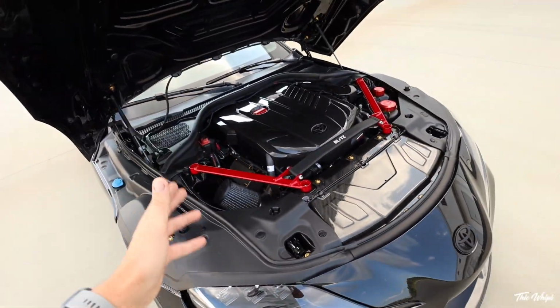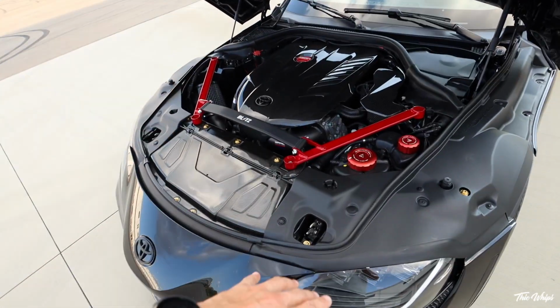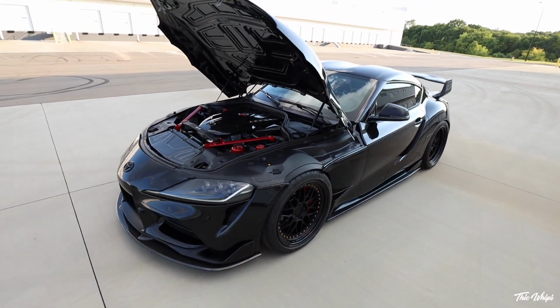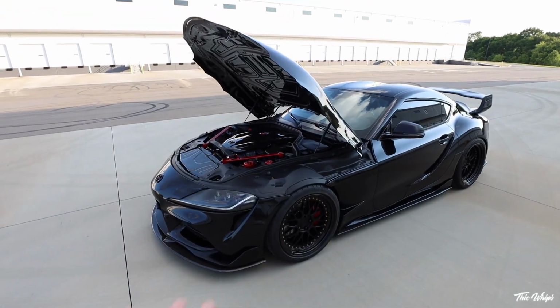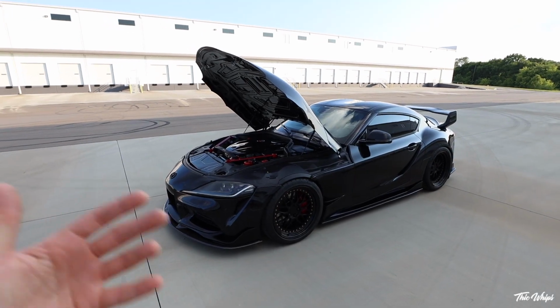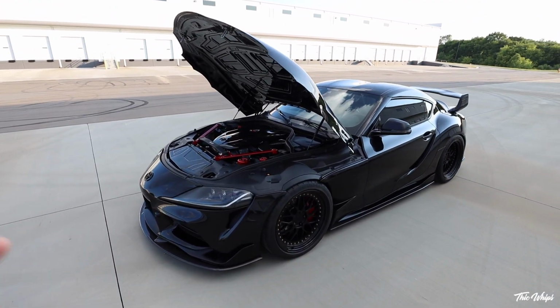Honestly, I'm not tuned for meth, and if I were to do meth, I would run straight M1, but at the same time, it's super flammable, kind of sketchy, and I really enjoy the setup of just having a simple pump gas tune and an E50 tune for when I want to go balls out. I think that is just an easier setup. I'm not really trying to break records. I'm not trying to have the most horsepower, so numbers aren't really that important to me.